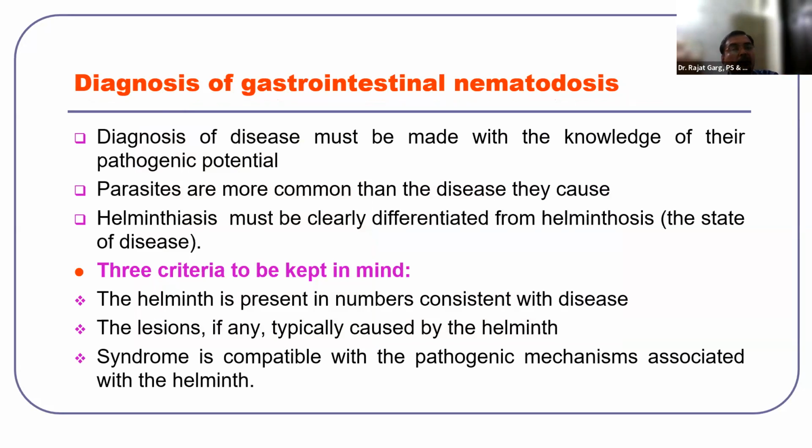So you should have some knowledge of the pathogenic potential, which I discussed in the previous slides. And you should also know which parasites are common in your case. That will help in the diagnosis. That will give a clue what kind of infection it is. And you should always be able to distinguish helminthiasis from helminthosis. That means you should differentiate the clinical disease, the animals showing clinical signs, from the animals which are merely acting as reservoirs or carriers of the infection and are not showing clinical signs.